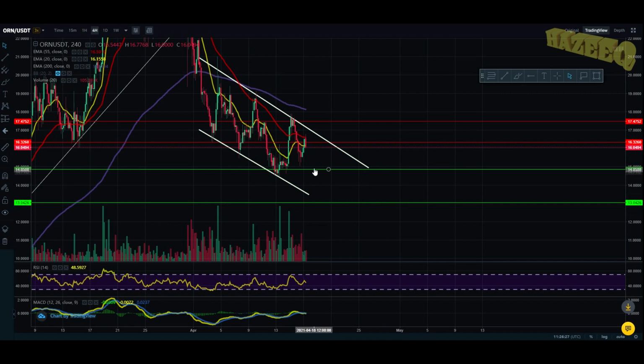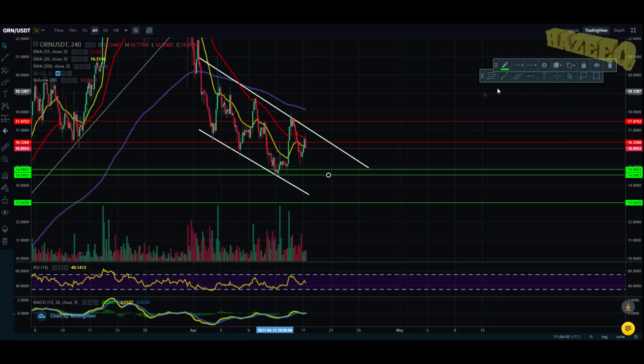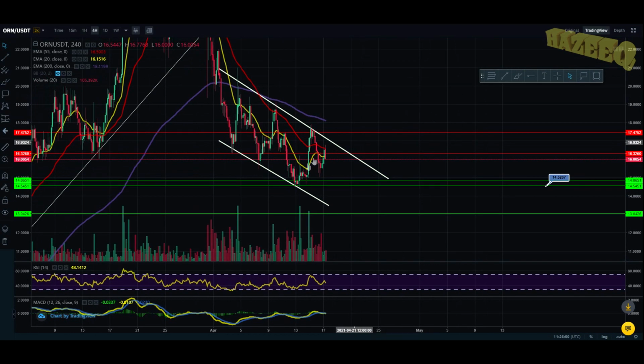But at the moment we are having this support line of $14.8, and we do have this local bottom at the moment, which is, hold on a second, that is going to be 14.5. That is our local bottom. So target those prices. And as you can see, we are in this downtrend. We are in between these EMAs right now.